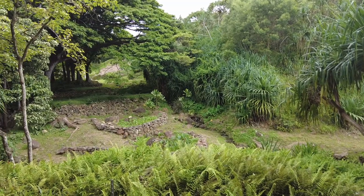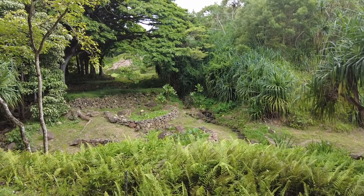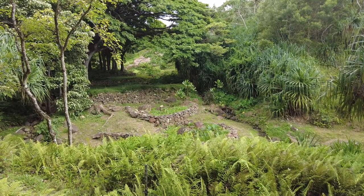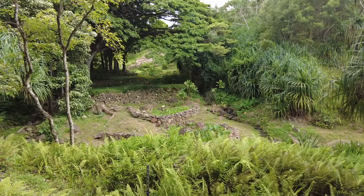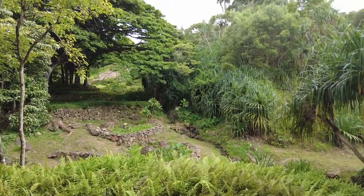Now, off to our left-hand side, you'll see those rock walls. Now, those are the rock walls that I mentioned were built over 500 years ago. Wow. No cement holding them together. And they're still standing pretty strong for being that old. And it just shows how much work and intention was put into building them.